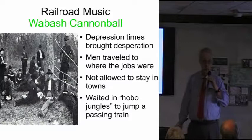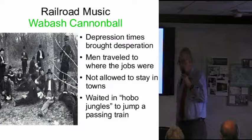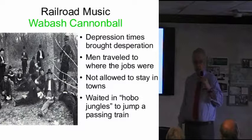Hoe the potatoes, shovel the manure, let him sleep in the hay, give him some food till he got on his way again. Many towns didn't want these hobos. They were a real problem. Some of them weren't looking for a job or a handout, they were looking to steal. So many towns passed rules, ordinances, forcing those unemployed drifters out of town.